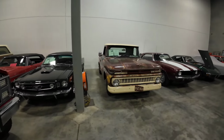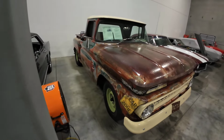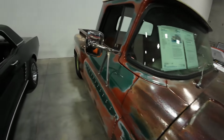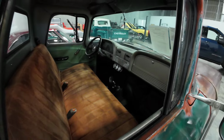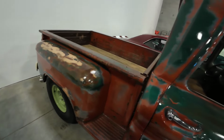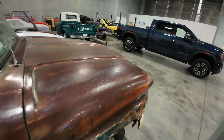Yeah, look at this guy. Here's a rat rod right here. I love the rivets on the side. That's pretty cool. And that is a 63 step side Chevrolet for 25. Now that's a cool rat rod right here. Look at that. Now I love that. Here's the bed back here. Very nice. Yeah, it's got that patina, rusty looking patina on it. Intentionally done, of course. Now this looks real though.